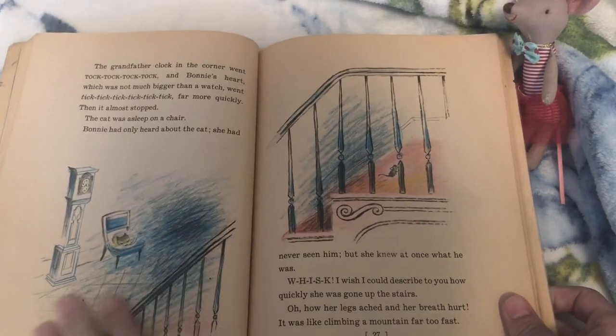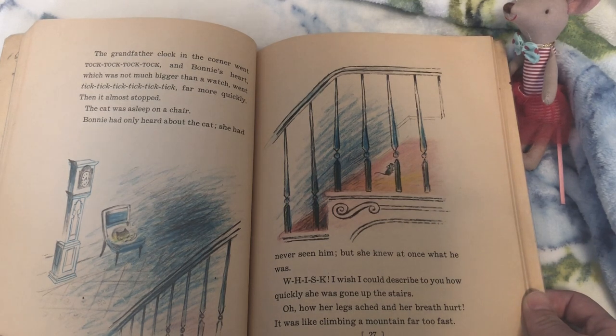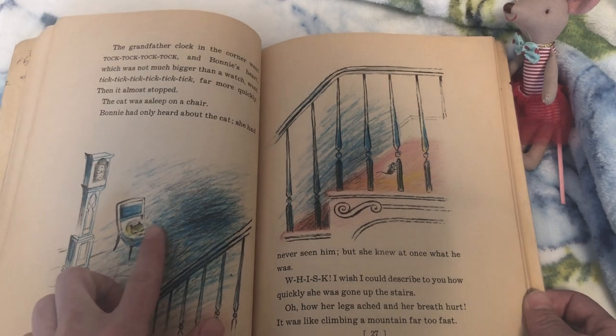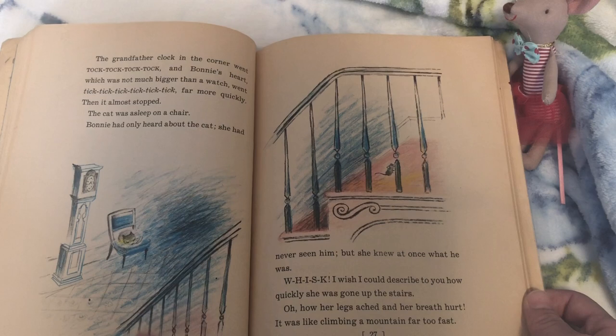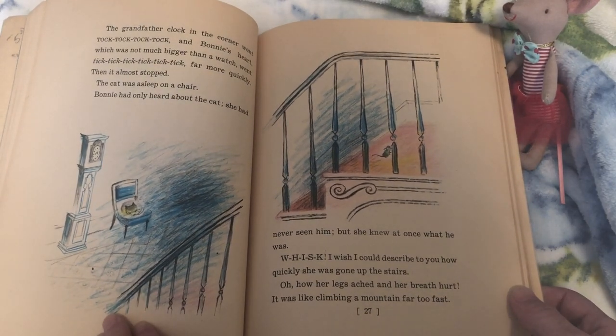The grandfather clock in the corner went tick, or no, talk, talk, talk, talk. And Bonnie's heart, which was not much bigger than a watch, went tick, tick, tick, tick, tick, tick, far more quickly. Then it almost stopped. The cat was asleep on the chair. Bonnie had only heard about the cat. She had never seen him, but she knew at once what he was.